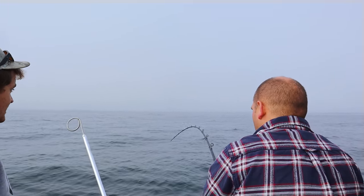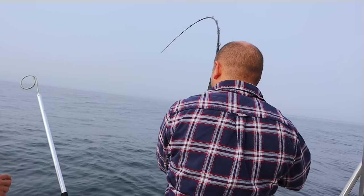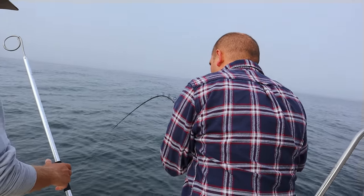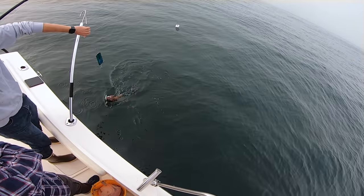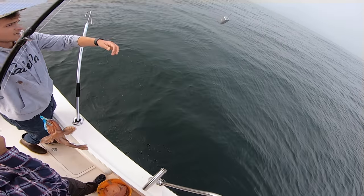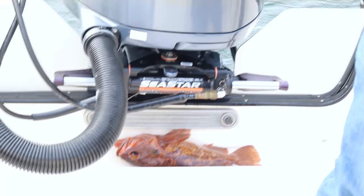Yeah, there's this one. Just wind down. Are you there? Yeah, grab him real nice and slow. Nice and slow. You got him? Okay. Yeah, it's a rockfish. I'm gonna let it back down then.